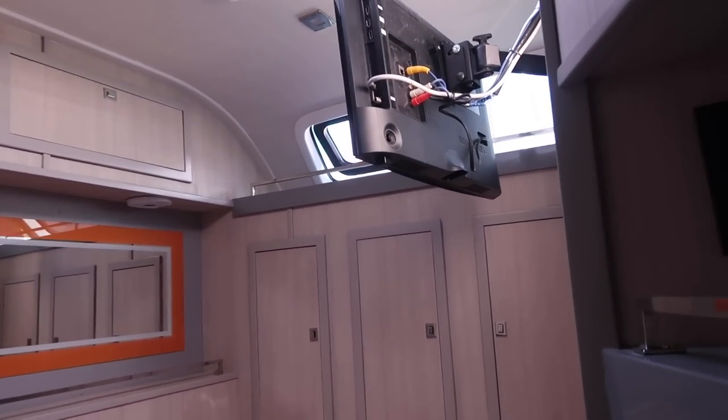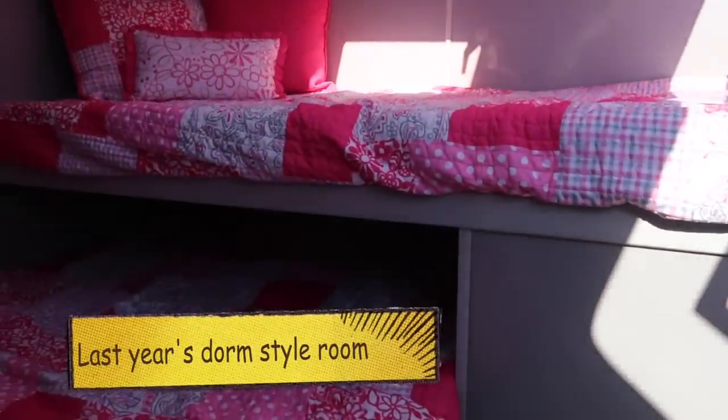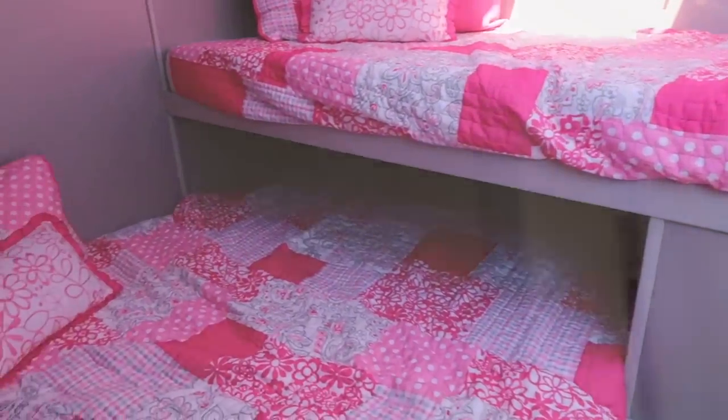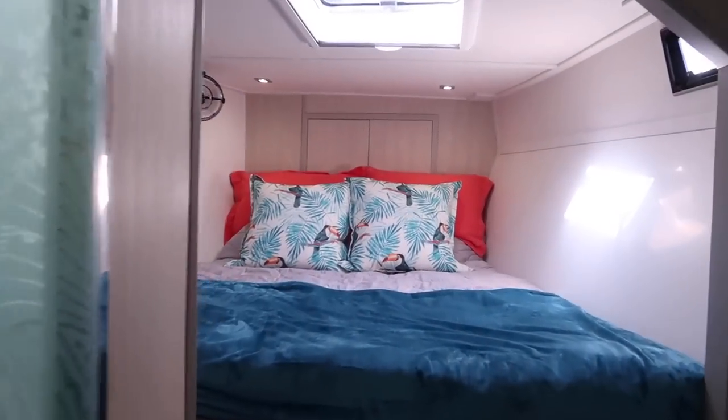Now, if you recall, the one last year had the dorm thing, so they had sort of not one for every cabin, but you could do that. Some people say, I don't need three heads on the side, I only want two. Step aside. I'll show you the size of the shower. I'll be your shower demo person, yeah.